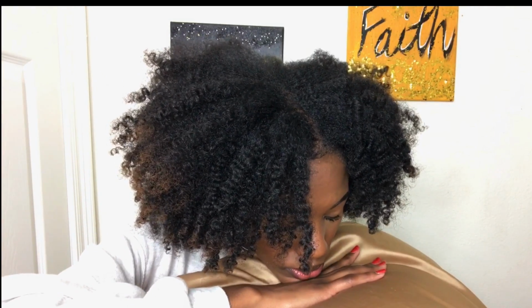Also, another way you could sleep, guys, I just remembered this, if you don't mind sleeping like this at night, then you can do that too. That way your hair is not touched at all. So that's a really good way to sleep as well. But if you can do that, then more power to you, because I can't. I'd be so uncomfortable. That's pretty much how I go to sleep and how I preserve my hair at night.